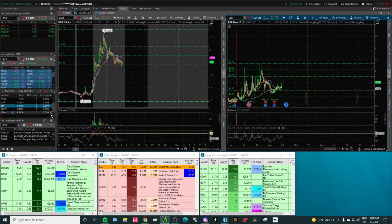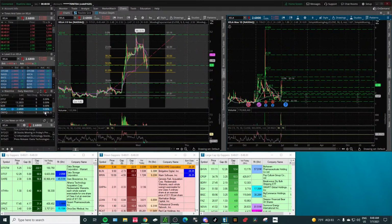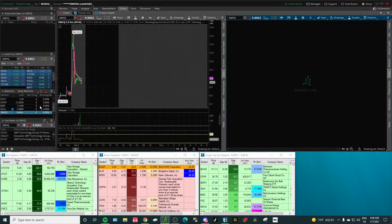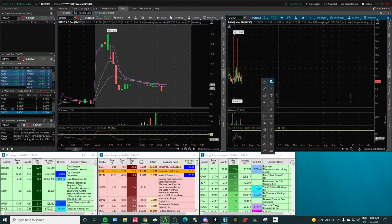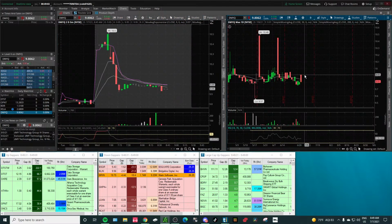I'm actually going to move XELA up above the DMYQ because I really don't like the price action of DMYQ. It's just not looking good. It gapped up and then gave everything back. So we'll have to really see what's going on with it.